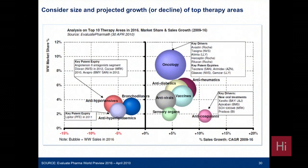Also think about the mindset around relatively large markets right now versus where they're going. These are not static markets. Some things that in the past would have been considered tremendous opportunities, like cardiovascular and respiratory drugs, are actually in somewhat of a decline, with a lot of generics and less innovation in particular. So again, think about the market in a dynamic way, not just a static way.